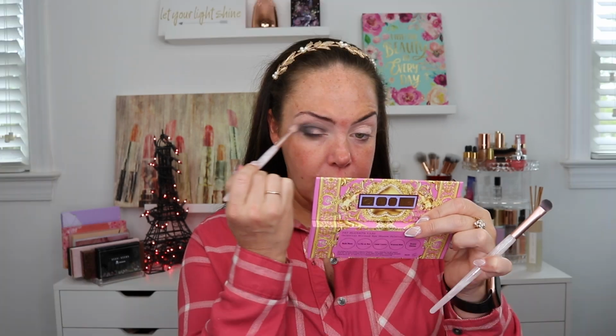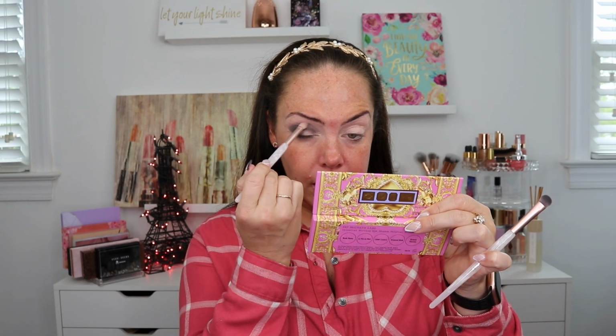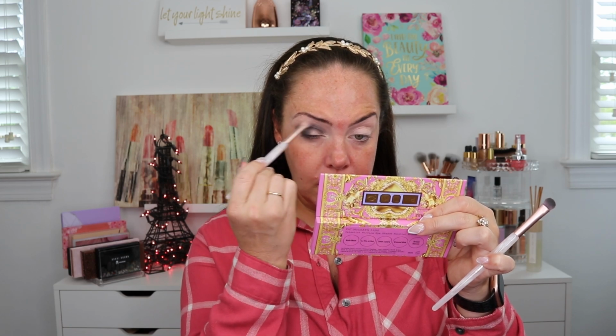And I'm going to deepen up right here. No extra product. I'm just going to blend and see if I can bring it up a little bit. Not too far, because I just want it to be kind of gray smoky. Okay. And when I do my concealer and foundation and stuff, that line is going to get cleaned up.